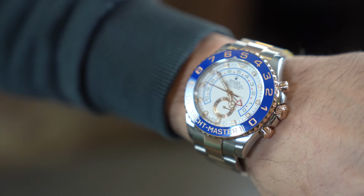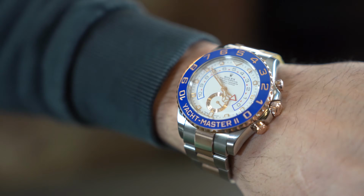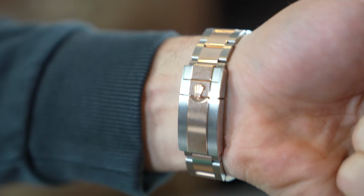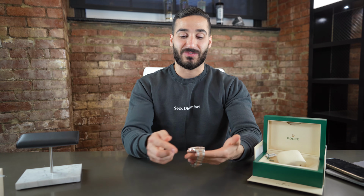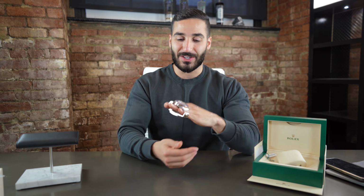So now check this out on the wrist. And I'm gonna tell you a little bit about this watch. Wow, this is stunning. Just to give you guys a little more information, this watch retails for $25,350. And then depending what state you're in, you're gonna have the taxes that you need to pay. Here in New York, we have around an 8.5%, 9% tax, which puts this at around $28,000. But it's such a beautiful piece, and it's so hard to come by.